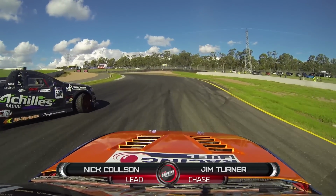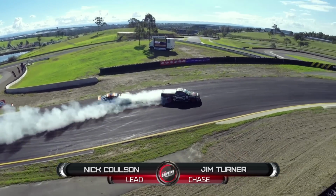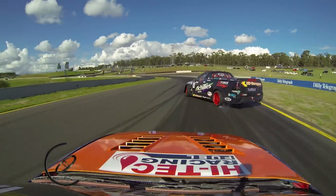It's a lot quicker track, this one, than the Peanut, and they seem to all be reacting well as they come up the hill. On that clip, Jim's straightening up and really handing it to Nick Coulson. He's going to have to work for it in the lead.